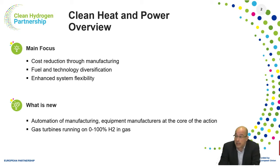This year, this is going to be the focus. It's about cost reduction through manufacturing, in particular for fuel cells. We also want to start the partnership by supporting a number of topics that will allow fuel and technology diversification. And also, it's about supporting technologies that are able to enhance system flexibility.